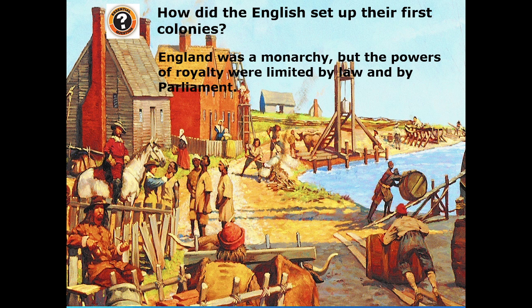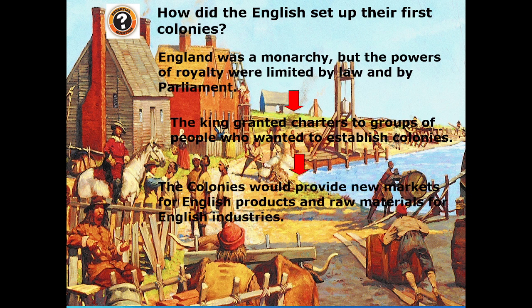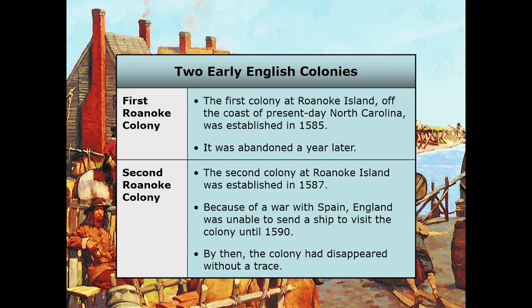How did the English set up their first colonies? England was a monarchy, but the powers of royalty were limited by law and by Parliament. The king granted charters to groups of people who wanted to establish colonies. The colonies would provide new markets for English products and raw materials for English industries. In the late 1500s, the English began to establish colonies on the east coast of North America. Some colonists came for land, others for gold, and still others for religious freedom.